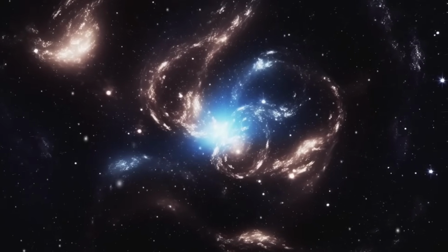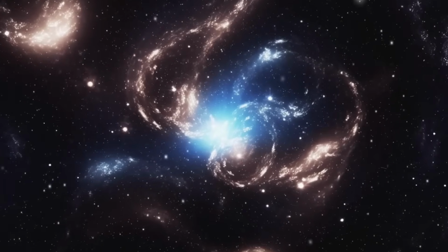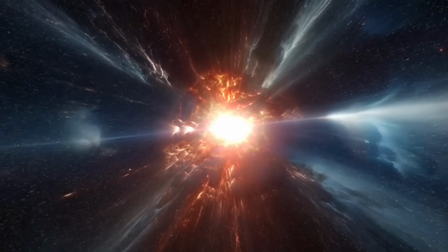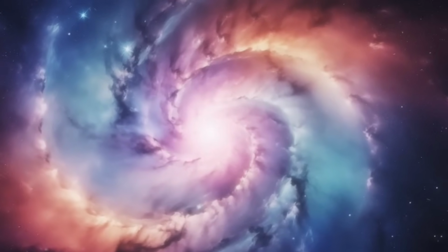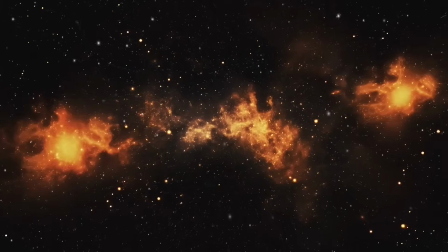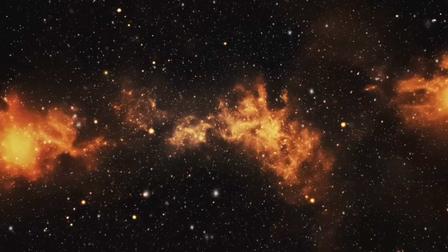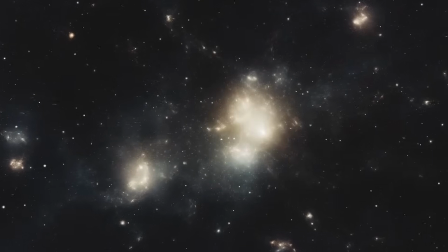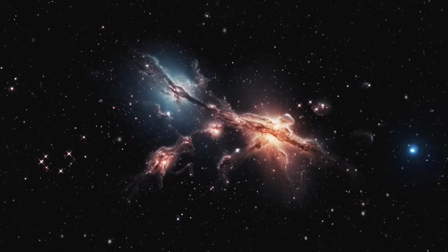The collapse of Westerlund 1-26 into a black hole also emphasizes the fleeting nature of even the largest and most luminous stars. In just a few million years, a star capable of engulfing planets, emitting billions of times the energy of the Sun, and reshaping its cluster with radiation and winds, will become an entity entirely devoid of light. Its life cycle, from formation to the pinnacle of luminosity and energy output, to violent collapse, serves as a stark illustration of cosmic impermanence.